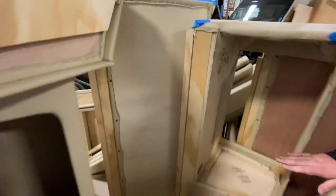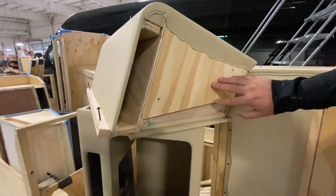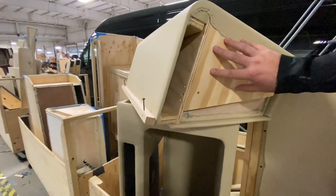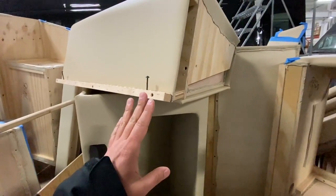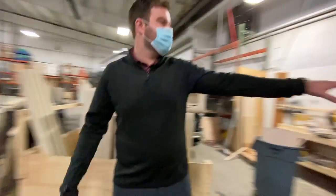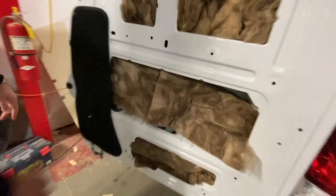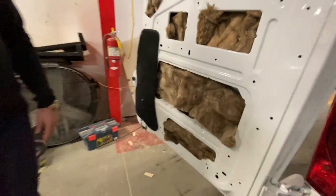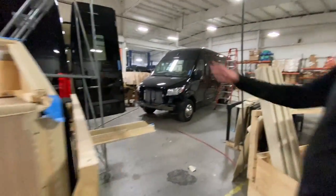Here's a great example. Multiple pieces, a lot of engineering going on. So it's hollow, but not real solid and heavy. It gives you the sturdiness, but lightweight. Again, there's some of that insulation in the rear doors. I do like that. It's important. You've got to keep your heat and your cool in. A lot of our competition will not do the rear doors because they don't remove the rear cap.